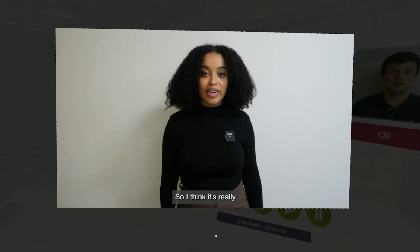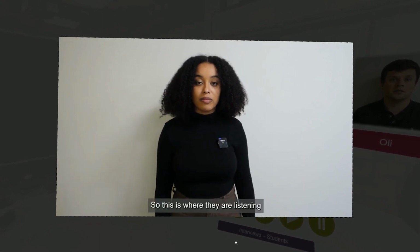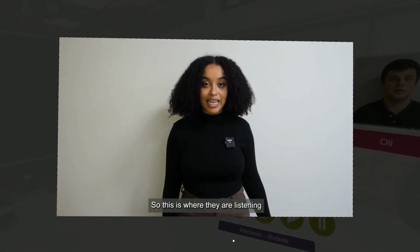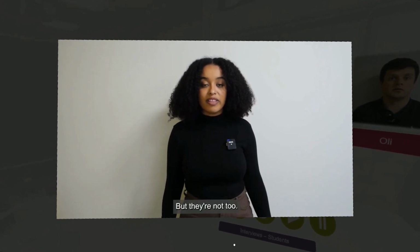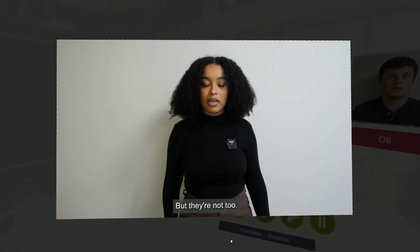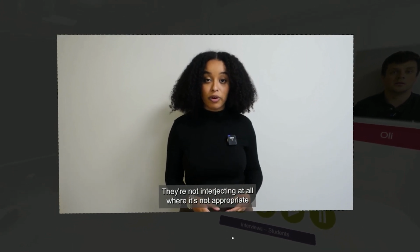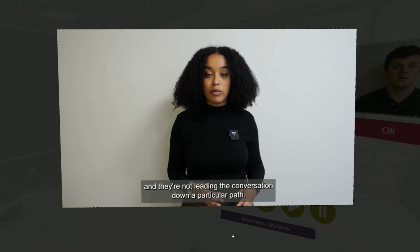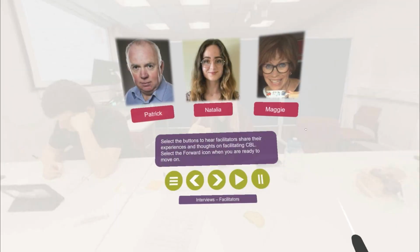So I think it's really important for a facilitator to have a really balanced approach. So this is where they are listening and engaged in what's going on with the group and the case, but they're not interjecting at all where it's not appropriate, and they're not leading the conversation down a particular path. They're just there to guide if it goes off track.